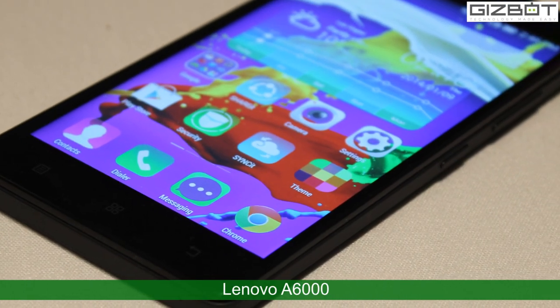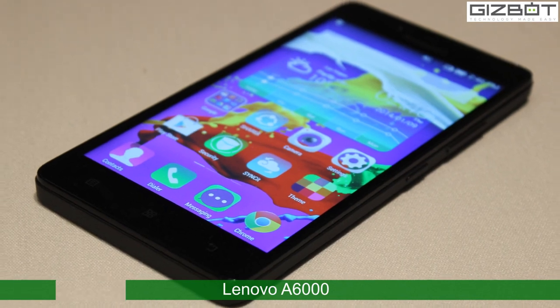And I'm here to show the A6000 smartphone, which will be coming out in India very soon. And there's many features about this phone which we think are going to be a game changer for India. This is a 4G LTE device, and it's going to be a Flipkart exclusive. Okay, so let's talk a little bit about the features of the A6000.